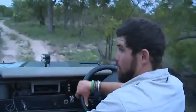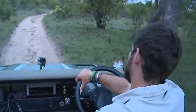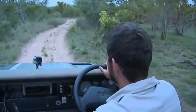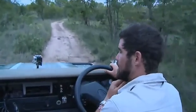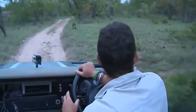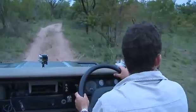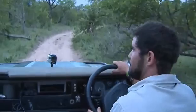In an ideal world, for me personally, I would do a morning walk as my set safari and an afternoon game drive. I mean, obviously you can chop and change, but I would like to do 50-50. And that way you're getting the best of both worlds. I love my photography, so photographically you're typically far better off in a vehicle than out of one.